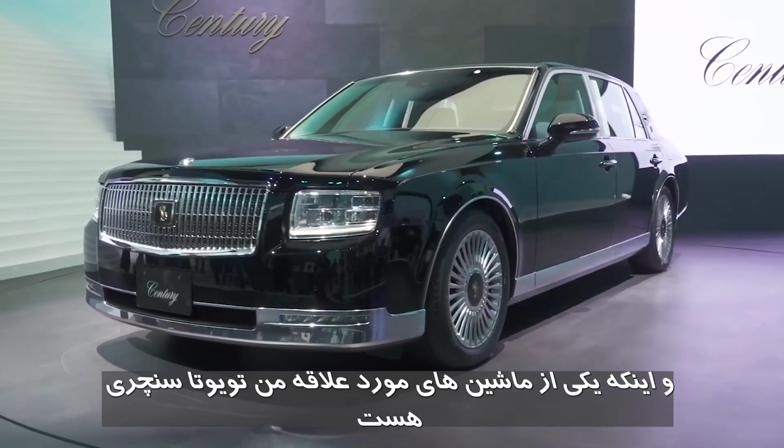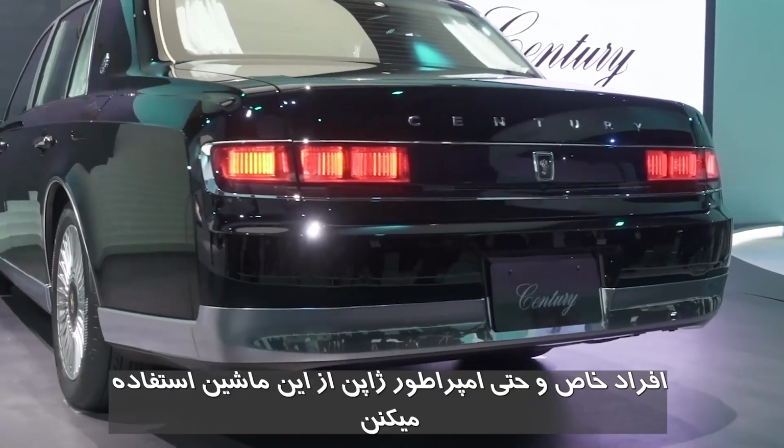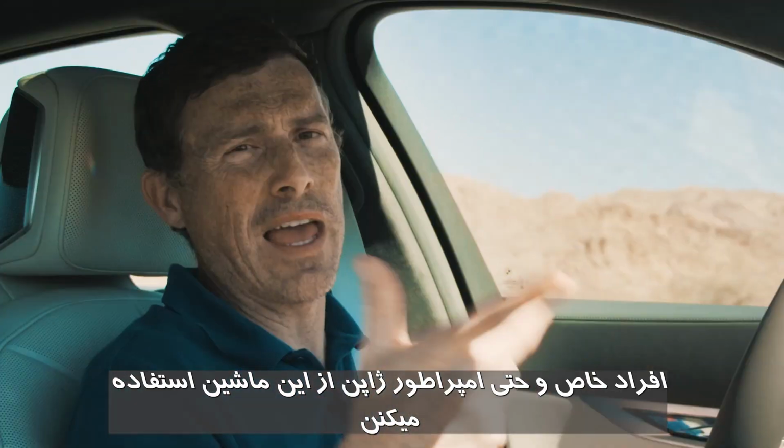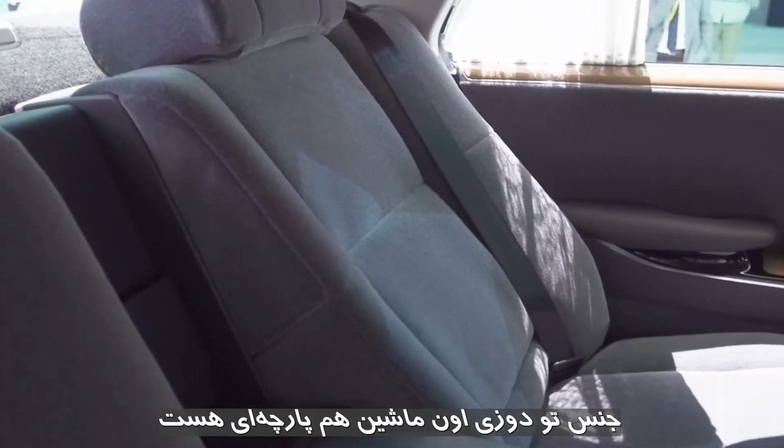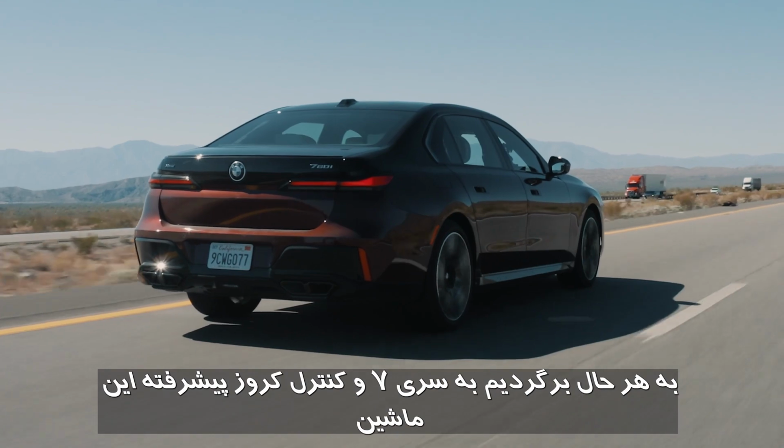In fact, one of my favourite cars ever is a Toyota Century. Executives in Japan get chauffeured around in them. In fact, the Emperor of Japan gets chauffeured around in one, and they have wool seats. Anyway, back to the 7 Series and its upgraded cruise control system.